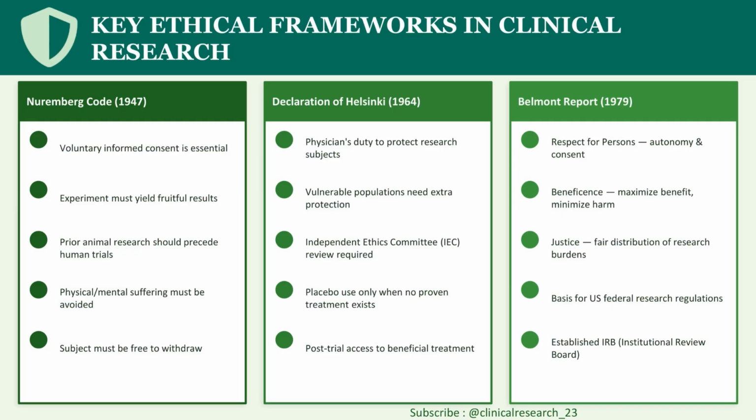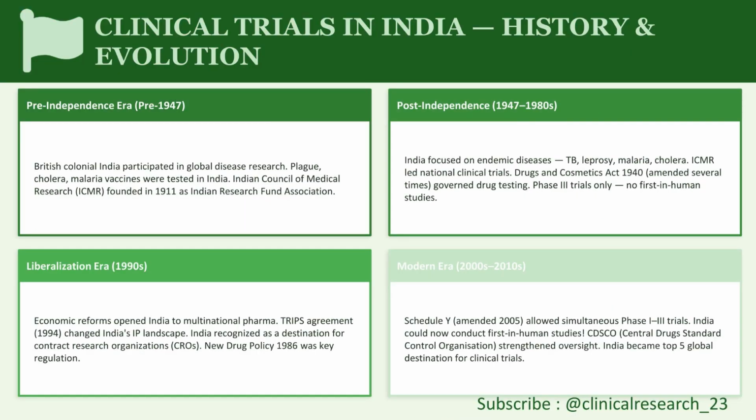These frameworks collectively form the backbone of ethical conduct in clinical research, ensuring that we prioritize participant safety, autonomy, and fairness throughout the entire process. Let's take a look at the evolution of clinical trials in India.